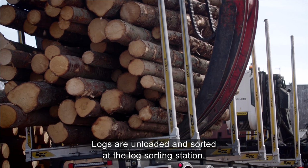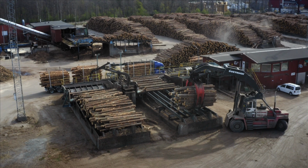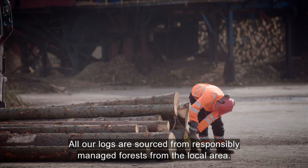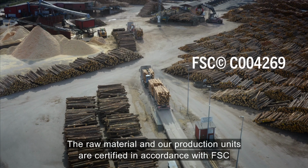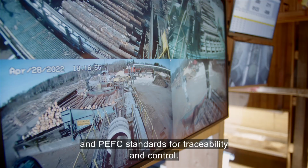Logs are unloaded and sorted at the log sorting station. All our logs are sourced from responsibly managed forests from the local area. The raw material and our production units are certified in accordance with FSC and PEFC standards for traceability and control.